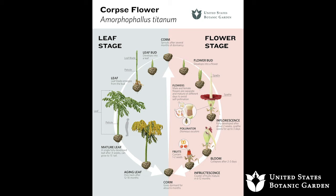And then when they reach maturity, they'll produce a leaf, and that leaf could last anywhere from 6 months to a year to even longer than a year in some cases.